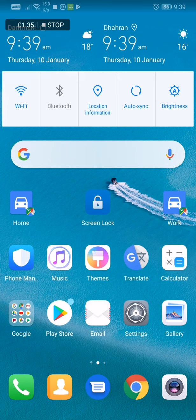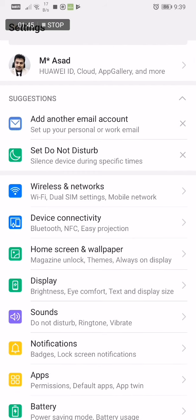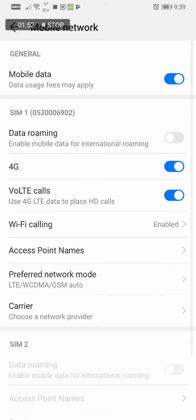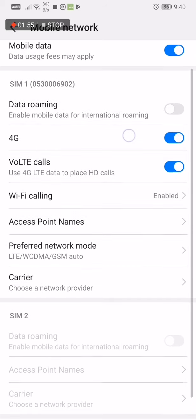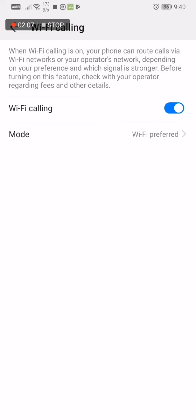Now, how can you enable Wi-Fi and VoLTE on your Mate 20X? Simply go to Settings, click on Wireless and networks, and then navigate to Mobile network, which is here. When you are in Mobile network, you should be able to see these tabs: 4G VoLTE, use 4G LTE data to place HD calls, and Wi-Fi calling. Now click on Wi-Fi calling and then you can choose your preferred mode.